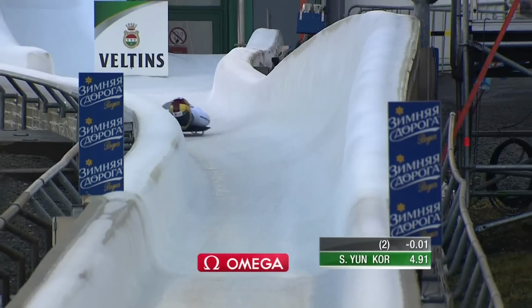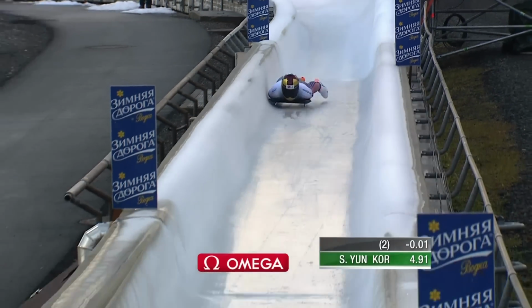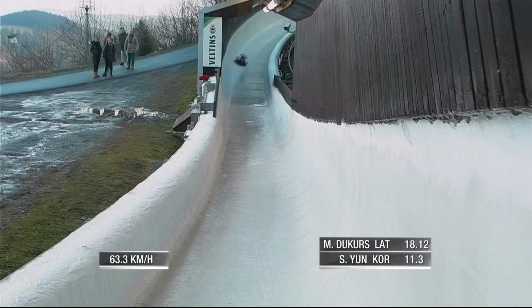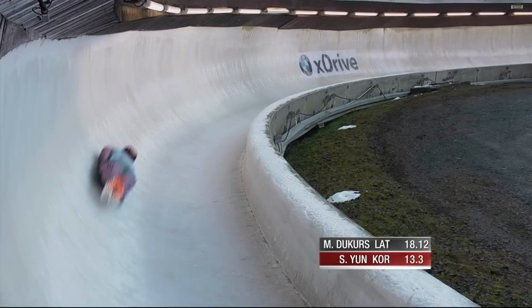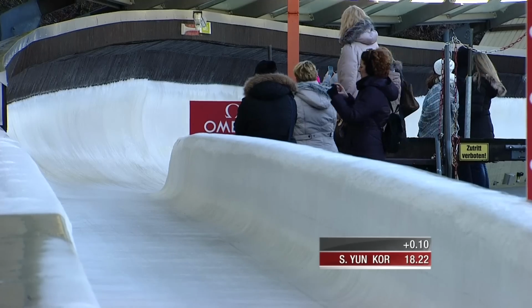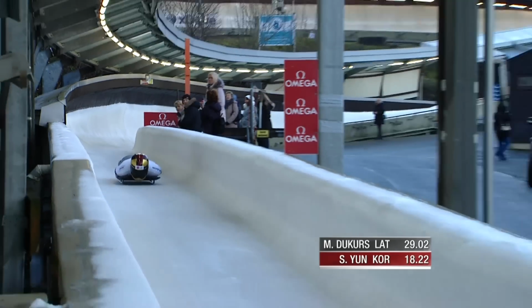Not super fast. Oh, 49.1. Wow. God, when he's starting like Dukurs, Tretiakov, look at the speed, 63.3. He didn't have a very good result last week at Altenberg. They were very disappointed with that 12th place finish.